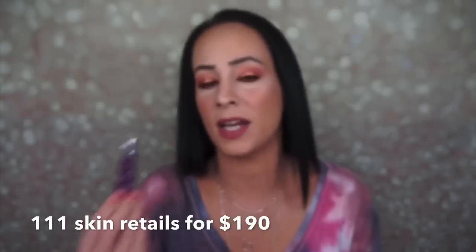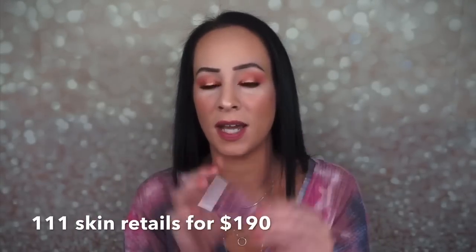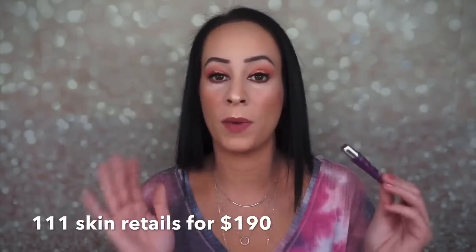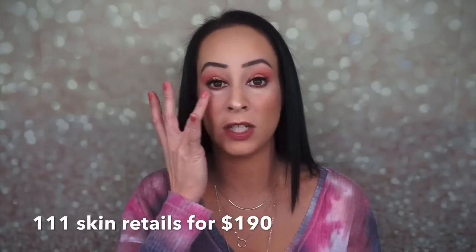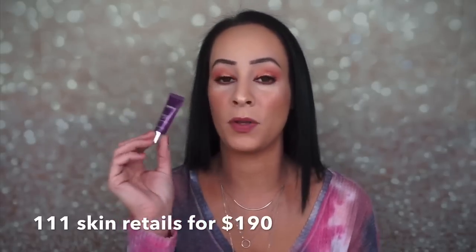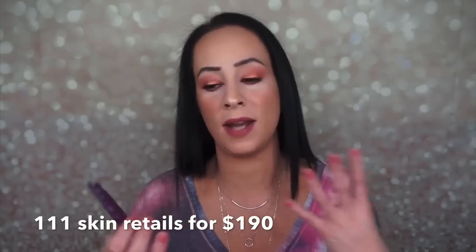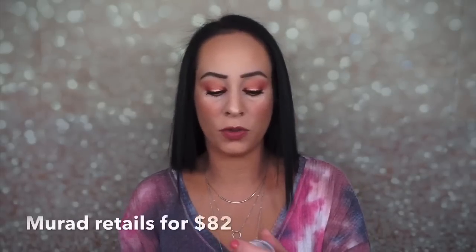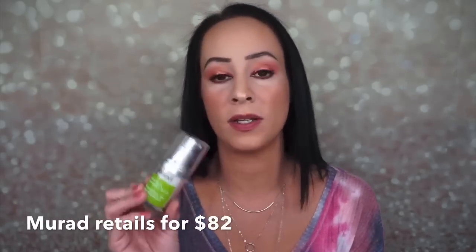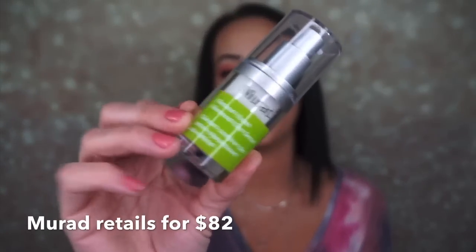And if I had the extra money, I would totally buy a full size of this, because I use the tiniest bit of this whenever possible. This really helps my under eyes, especially my dark circles. I notice when I put this on, my dark circles are much lighter and my eyes don't look as sunken in as they would normally. And I really like this one. This is the Murad Retinol Youth Renewal Eye Serum, and I definitely saw a difference using this one when I was using it every day.